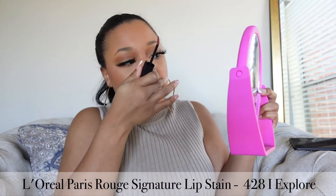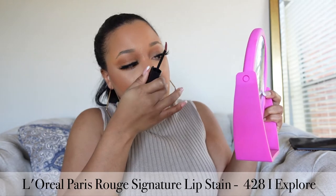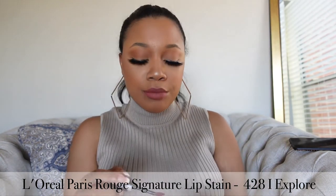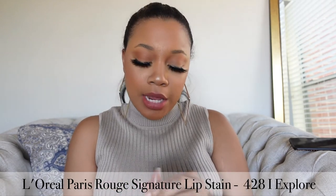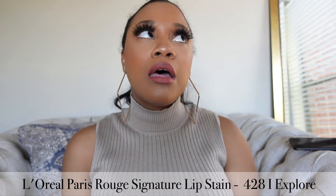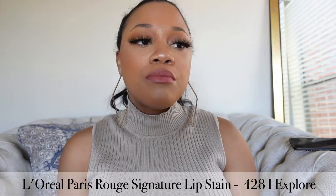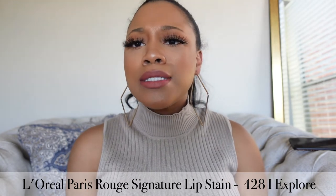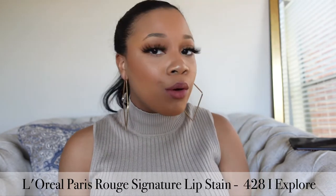I hope I didn't wipe some of my makeup off. But so this is a great color. Like I said, this is in the shade I Explore 428. And I love the formula. I think this is a satin finish. But it's just like, it's matte, but it's not drying on the lips.